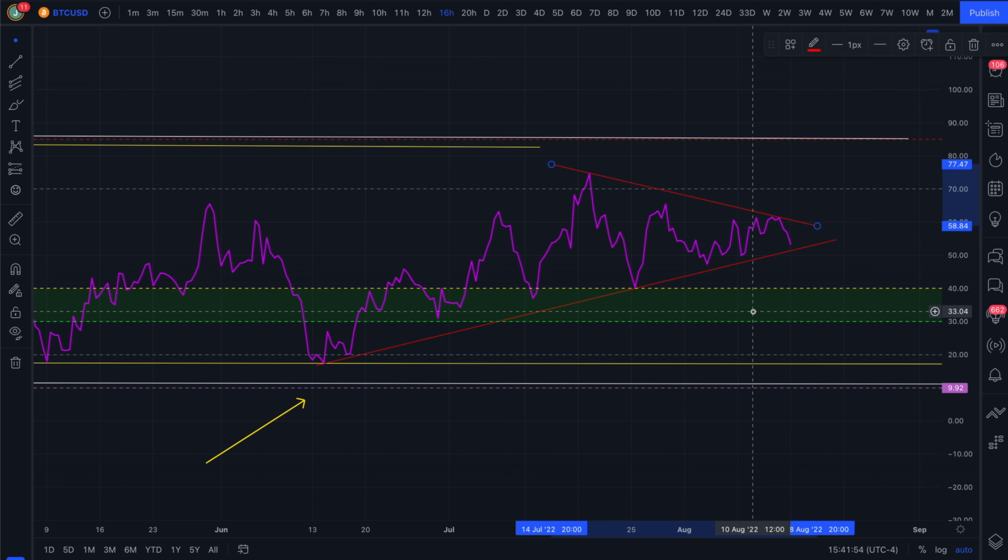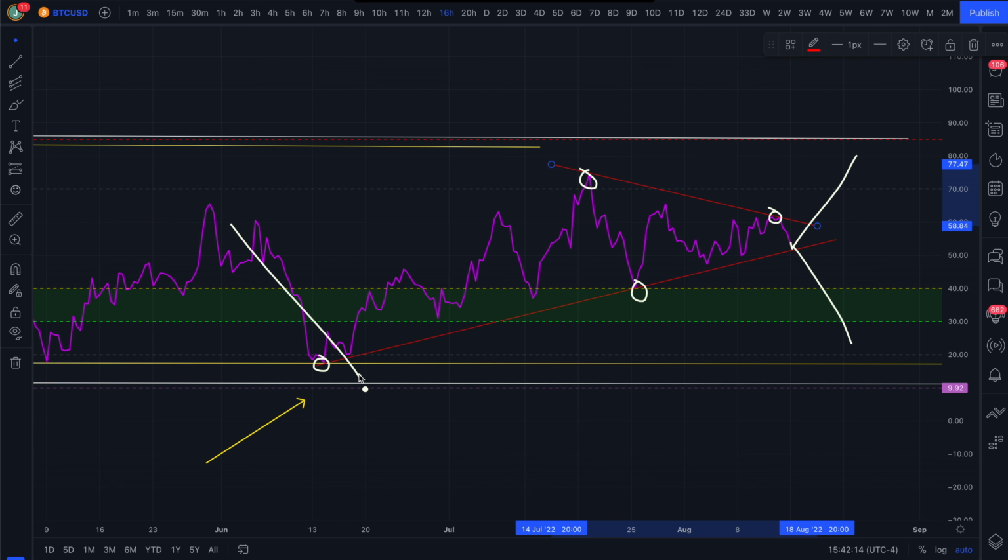Is it the first symmetrical wedge I've seen in the RSI, with a hit here, a hit there, a hit there, a hit there, and then a break? It's possible. I mean, technically it could come down here and then break up because, well, we came down into it. But I don't know. I've never seen a symmetrical wedge in the RSI. So this would be a first if that's the case.